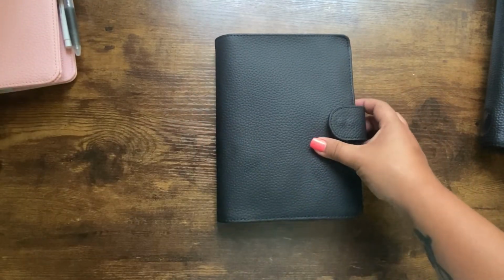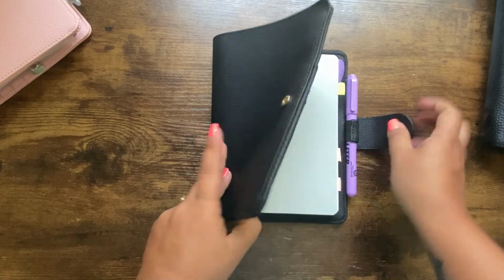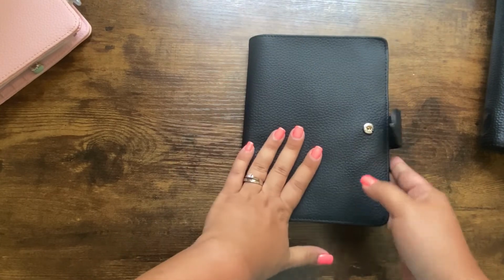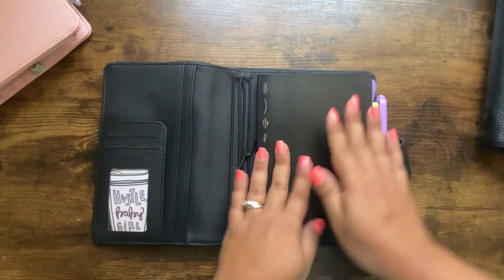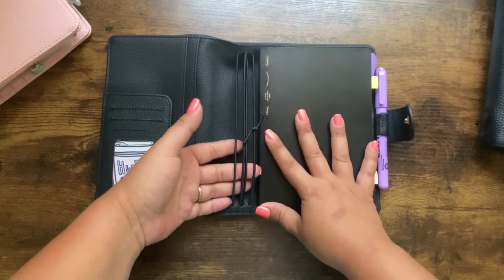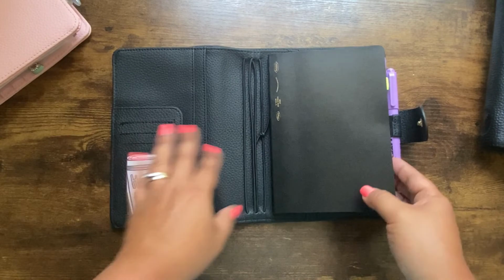And then lastly, this is a B6 TN cover from Print Pression. It's in black. I got it in black so that if I decided I wanted to pull this out and use this cover for a work notebook, I could. It still looks very professional. But I have a B6 Stalogy in here. Let me real quickly, I had it tucked in there, but this can be used as a TN as well. It does have four strings in here. It has a big back pocket and then the typical Print Pression card configuration.